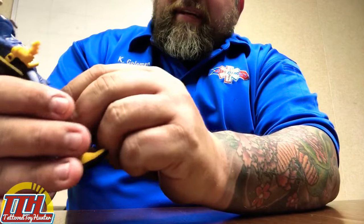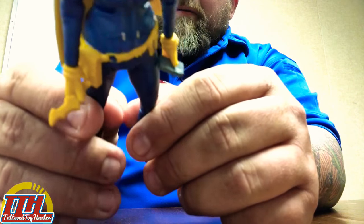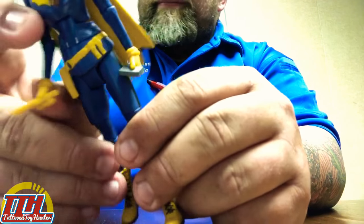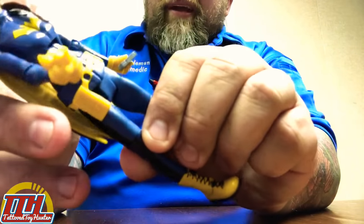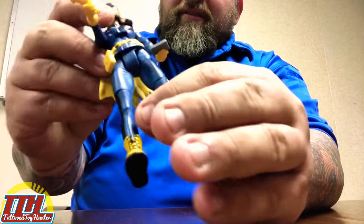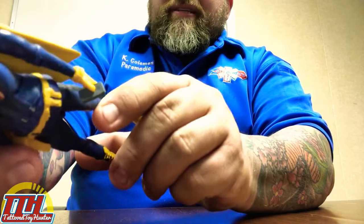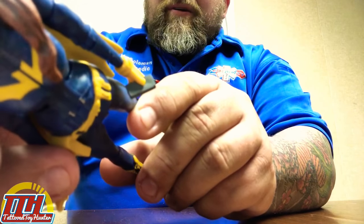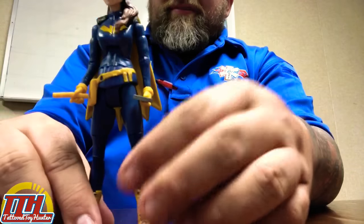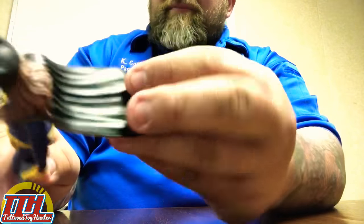There's very little detail to her weapons. As you can see, it's a chunk of plastic for her batarang. It's just a hunk of plastic, there's no paint, there's no detail, there's no sculpt. Same thing with this little box, could be soap, could be a foam. There's no detail to it. That's just a gray bar. It's awful. You think it's a walkie talkie? It's probably a walkie talkie.